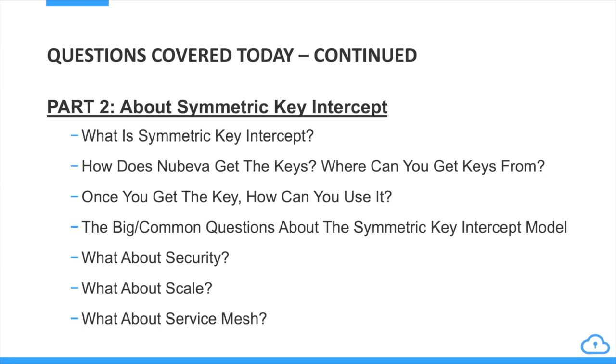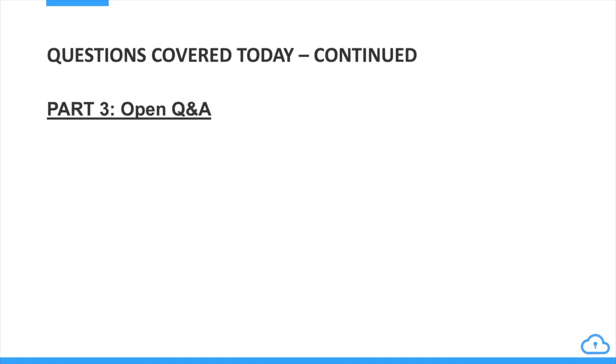There's three big ones we'll cover, and then there's a whole discussion around security scale, and more, especially as we've been seeing a lot of takeoff in the 5G area. But in general with large enterprises, the whole discussion of service mesh comes up, and how does that fit in, and how do we play in or about that. And then lastly, if we have time, we'll get to open Q&A. So with that, I'm just going to plow forward.